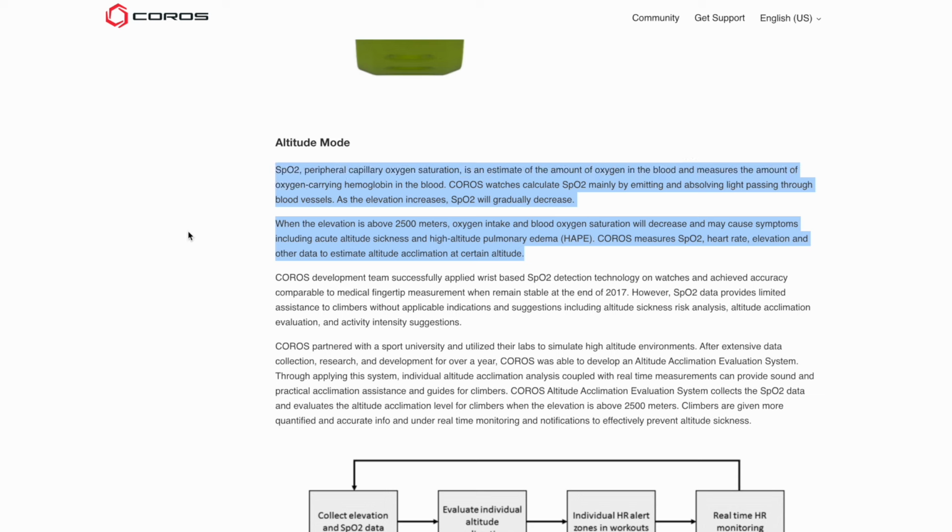When the elevation is above 2,500 meters, oxygen intake and blood oxygen saturation will decrease and may cause symptoms including acute altitude sickness and high altitude pulmonary edema, which is HAPE. Coros measures SpO2, heart rate, elevation, and other data to estimate altitude acclimation at certain altitude.